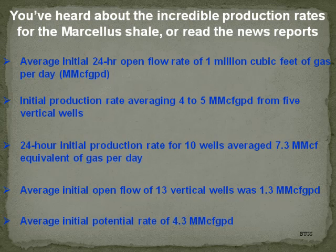So you've heard about incredible production rates and an average initial flow of, I am clicking this, and you are not necessarily seeing it in the same order I am, so I apologize for that. Go ahead and just display everything on this slide. But the average initial rate can be up to 1 million cubic feet of gas per day, with the rates averaging 4 to 5 from vertical wells. And you can have initial flow rates that are extremely high. I'll just leave it at that. And we'll go on to the next one then.